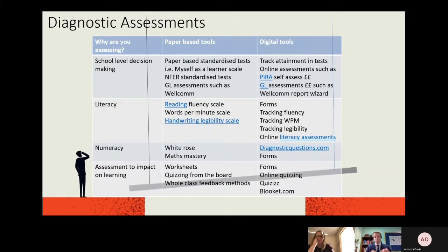They often have an online version which is self-marking, so you can ask the students to complete these, and then it will give you diagnostic feedback as a teacher and tell you, right, this student has these gaps, this student is really strong in these areas, this cohort of students needs to focus on this particular idea.